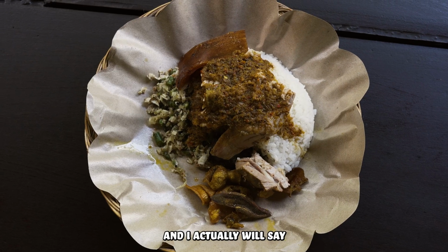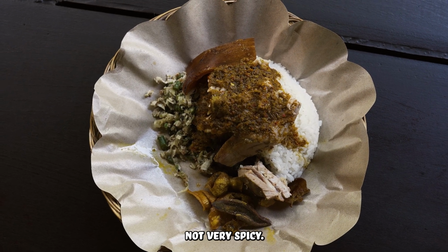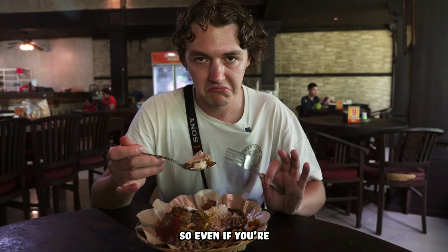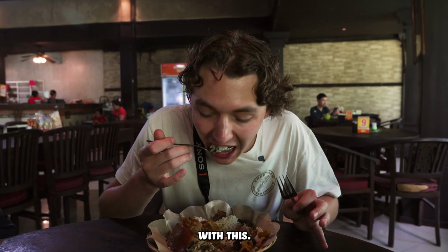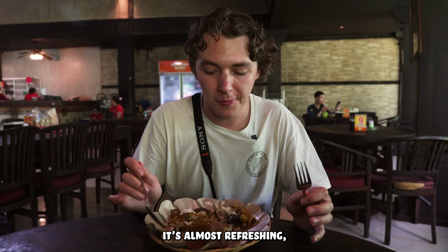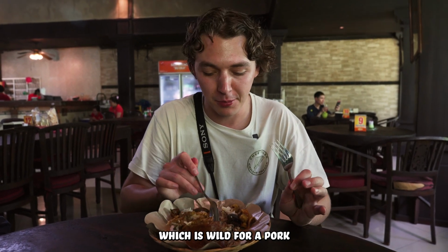And I actually will say the sambal is not very spicy. So even if you have a mild spice tolerance, I think you'll be all right with this. It's not very heavy feeling either. It's almost refreshing, which is wild for a pork dish.